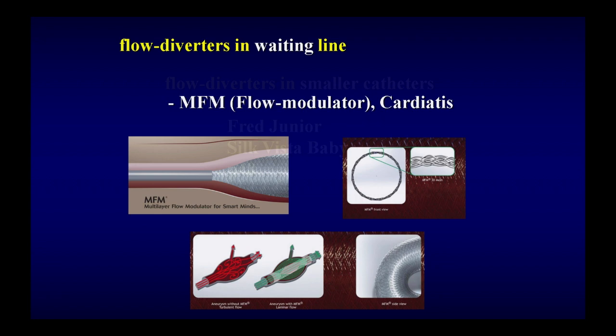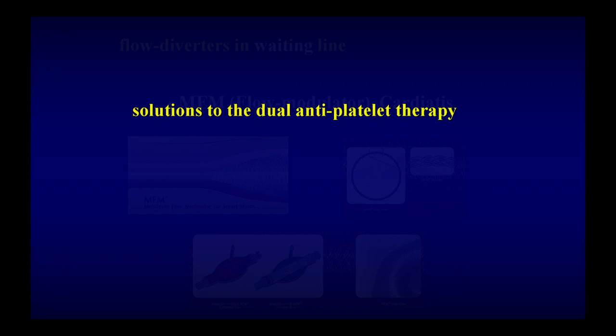In the waiting line, we are waiting for the Cardiatis flow modulator. It's a completely different technology with different layers. It's not just one layer. I don't know where they are with it. Some people have tried it, I think Pedro Lylyk in South America has done a few cases with this, but it's not yet available for us.